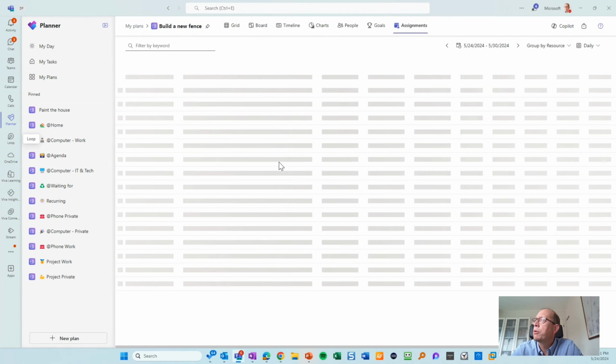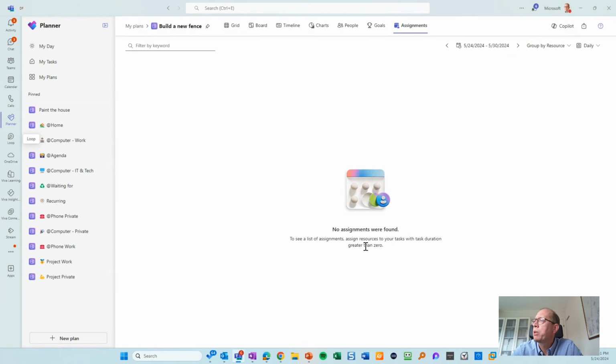It could be a goal perhaps that is tied into different plans. And then also assignments. So here I can see all the tasks that are in either a specific time frame or via resource. So it's a bit more, let's say, project-ish in that sense. So you have a bit more detail control.